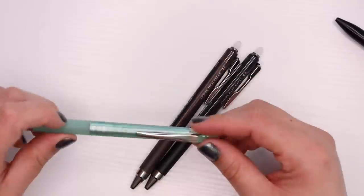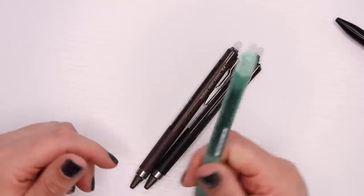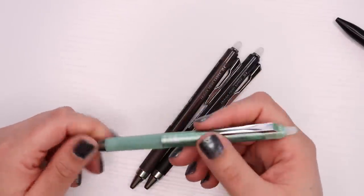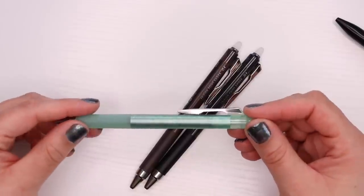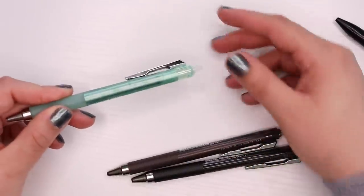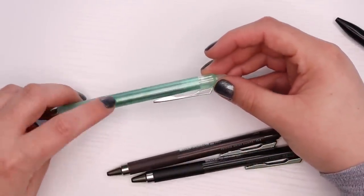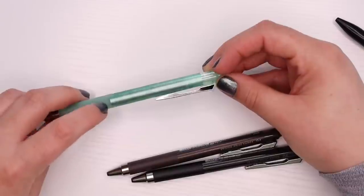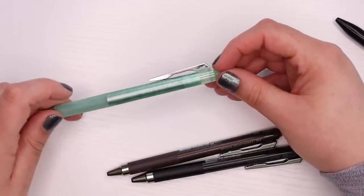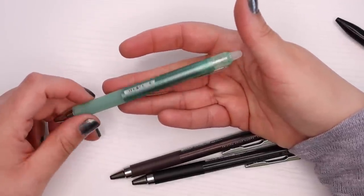This one, which is so pretty. It's kind of like a mint color and it has this frost. And by the way, all of these have a very thin grip, which is really nice. I love it. And then it has little, I don't know if you can see there, little leaves. And I just think it's so beautiful. And it's clear. That dark part right here, I know my ring light hits my face, but that is actually the cartridge you can see through a little bit. So that is really cute.